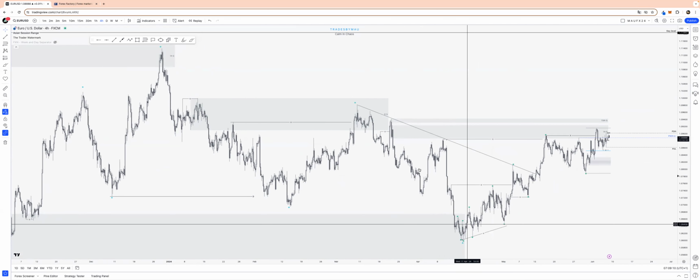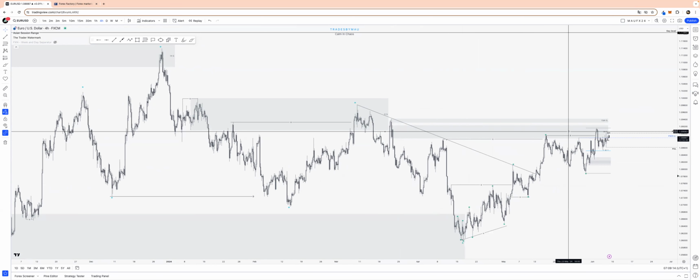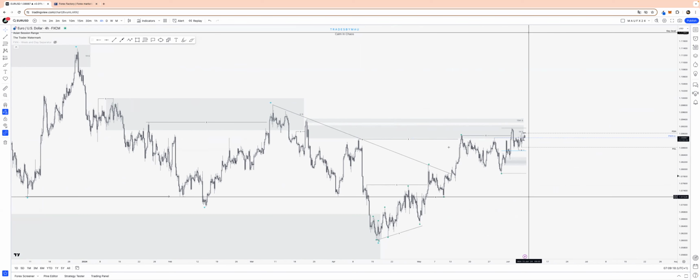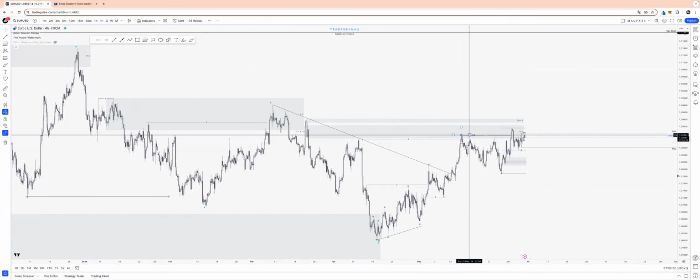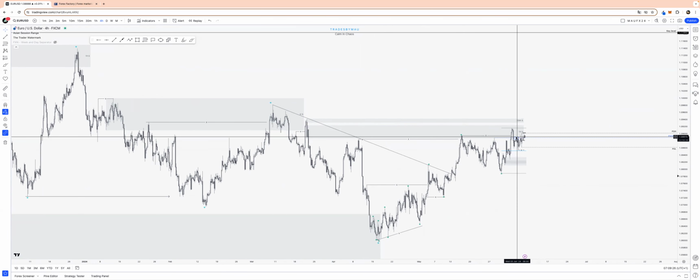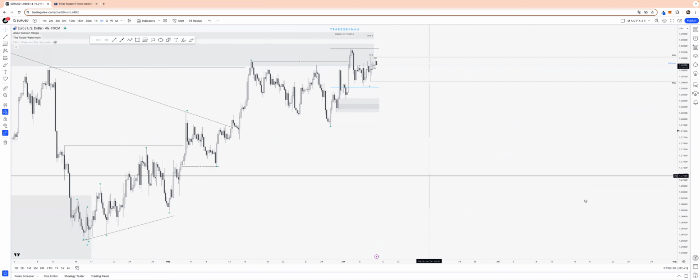Liquidity taken, pushed to the downside, liquidity taken, pushed to the downside, liquidity taken again. And this is why I'm expecting the move to go down now, because we took liquidity twice and a third time here with that build up. Although it was just following the green structure, it's a nice buildup of liquidity. And that's why I'm expecting price to move further down now.